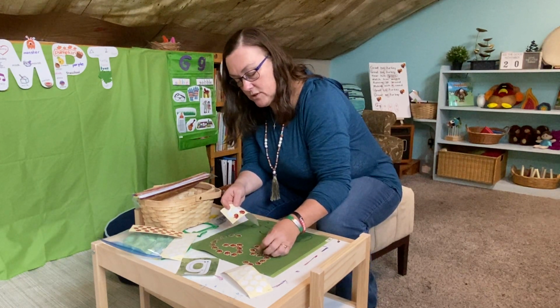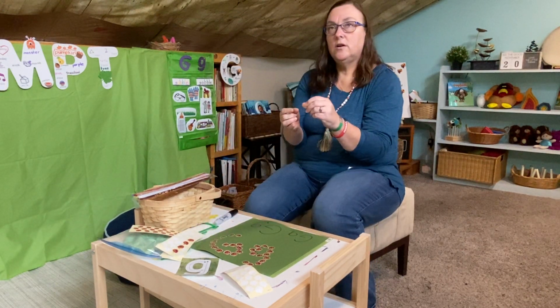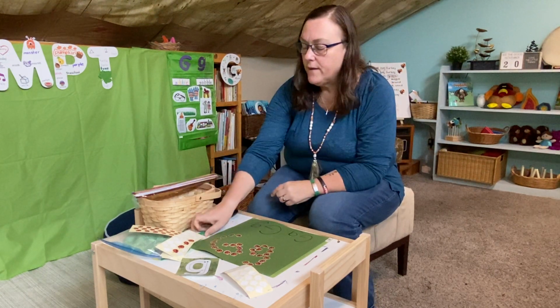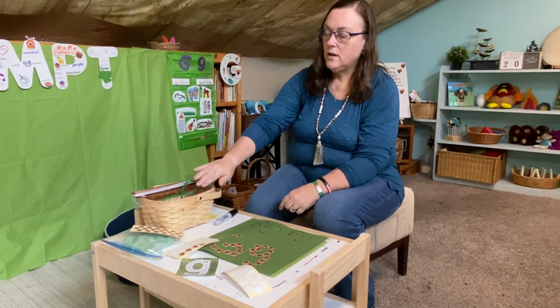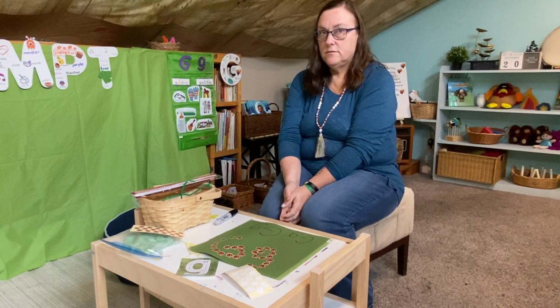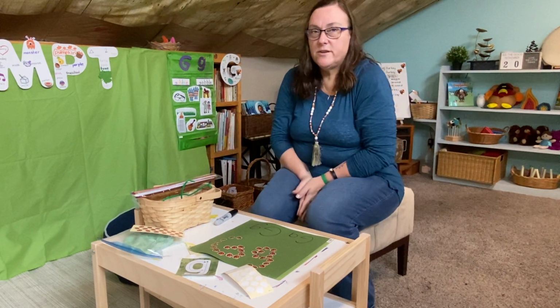I'll put some more turkeys on there. There we go. And some googly eyes and one red stem, and two golf tees. And then I will show you how we're gonna make our potato turkeys.